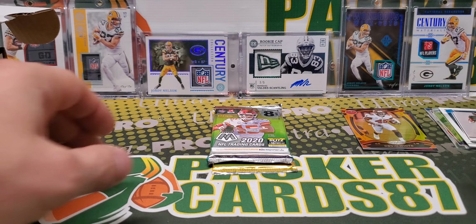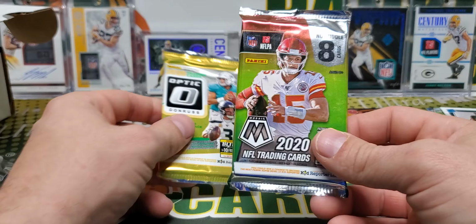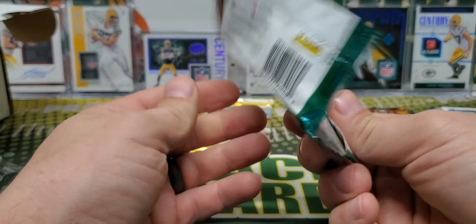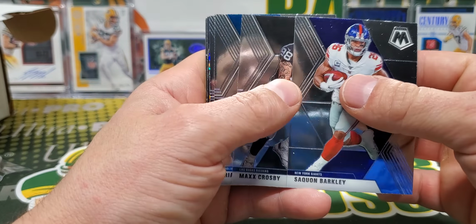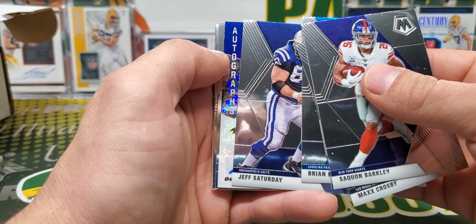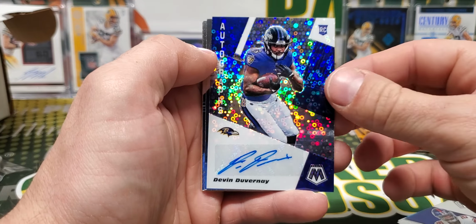All right. We're at our 2020 stuff. So these are going to be the two most expensive packs out of the box, I think. Oh, yeah. By a great deal. Okay. Mosaic No Huddle. Got a chance at an auto, I think. But, oh, we did get the auto. Devin Duvernay.